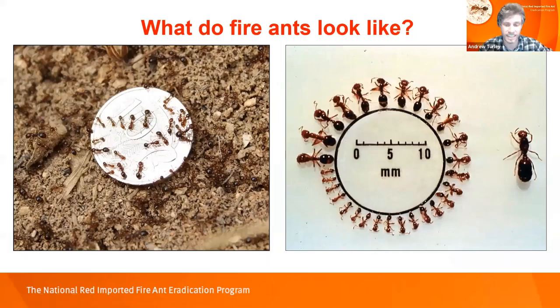It's one of their key characteristics that distinguishes them from our native ants, as well as they'll build a mound, particularly during winter or following wet weather. And there's usually not a hole on top. So there are a few of the key identifying features that we can actually identify them with quite easily. They're also very fond of tilled soils. So if it's been disturbed, that's where we're most likely going to find them.